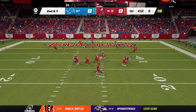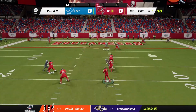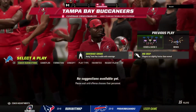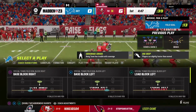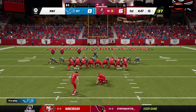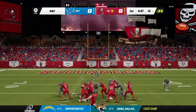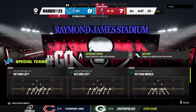To throw is Brady. And Evans hauls it in. Touchdown, Bucs. 8 yards on the touchdown pass, and the Buccaneers will strike first here in this wild card matchup. Extra point put through by Succop, and it's now a 7-0 game.